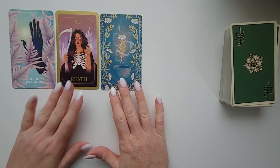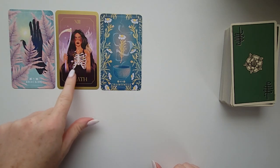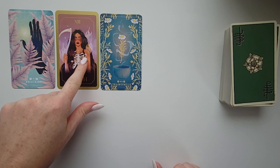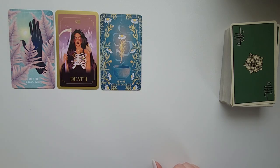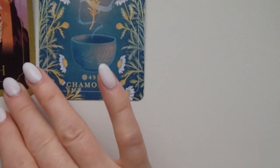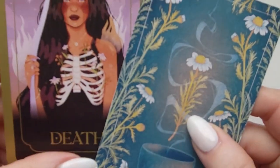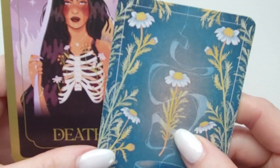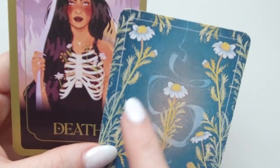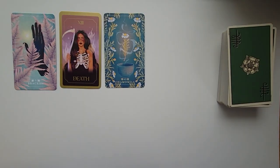You guys, I know you probably cannot see it. I'm going to try to zoom in so that you can see it. Within the rib cage here, I swear that's a chamomile flower. Okay, let's try to zoom. How am I going to zoom? There we go. Okay, now let's pull this over here. You see? And you see that placement as well? 1, 2, 3. 1, 2, 3. Interesting. Let's zoom back out to where we were.